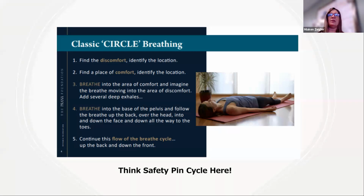So sometimes you see it and you compartmentalize through the body and work your way up from feet all the way up to head. But this is talking about doing it through a place of discomfort or comfort into discomfort, and doing it with that breath work and several deep exhales. But it's also talking about that breath into the base of the pelvis. So the base of your tailbone, follow that breath up the back, over the head, down the face, and then down the front of you all the way to your toes.